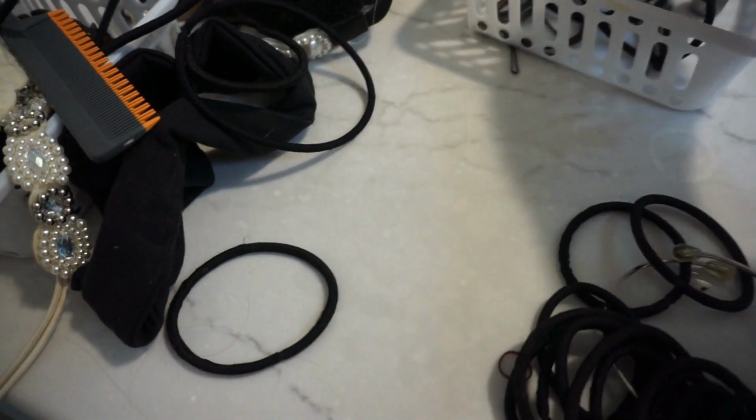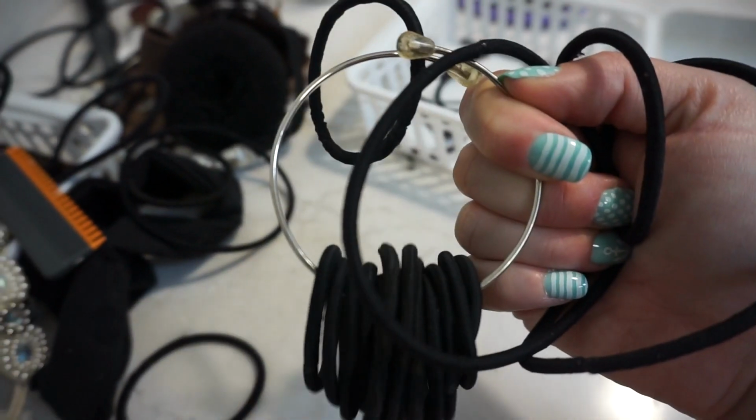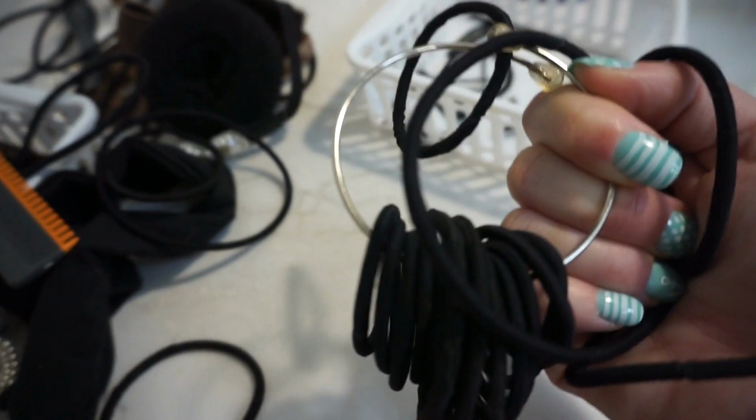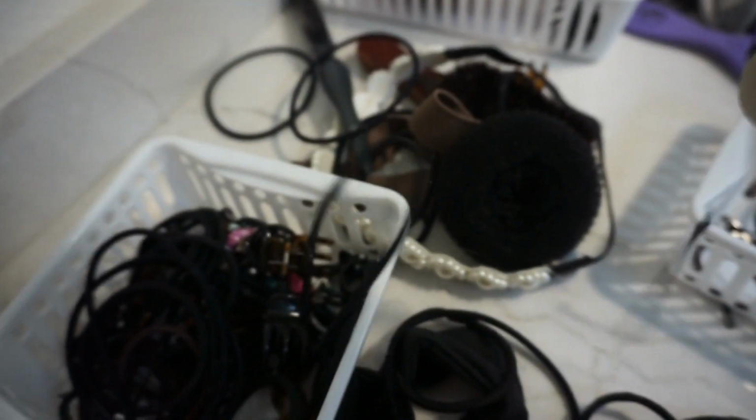I'm going to take all of these hair ties and put them on this hoop right here, which is an amazing organizing tool that I have. I love this, it's just that sometimes I'm too lazy to use it. So I'm going to take every hair tie I have and fix that.